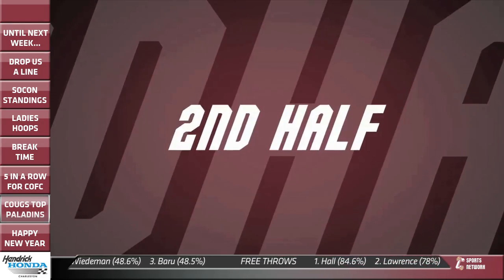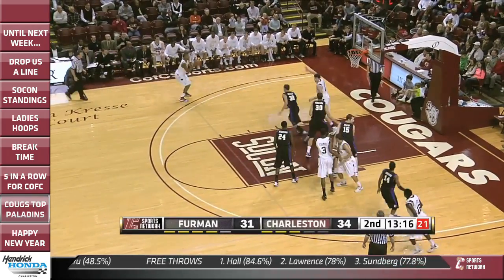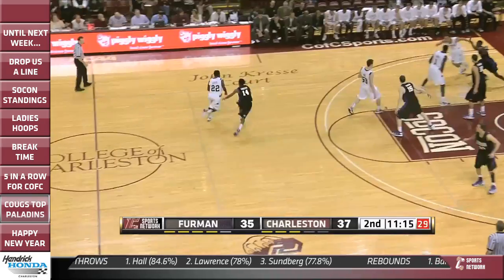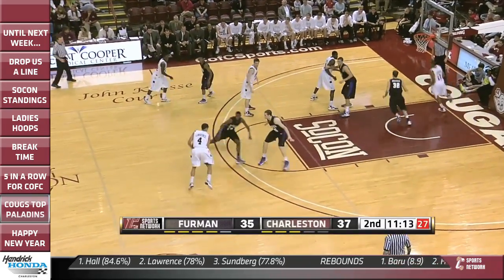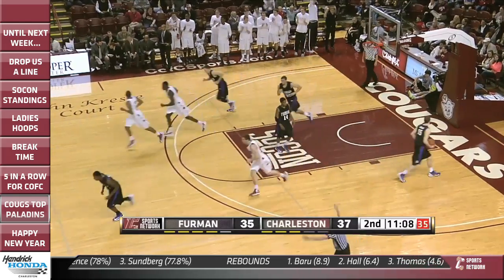Second half, Cougars would come out firing again. Off the bench, Nori Johnson had a couple of big shots, and this is one right here, a 3-ball from the left side. And the threes would be contagious just moments later. Andrew Lawrence, watch this one, from deep beyond the arc. Cougars on a roll, but the Paladins again would just not go away.